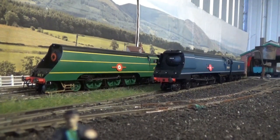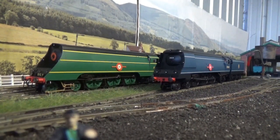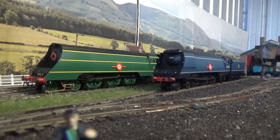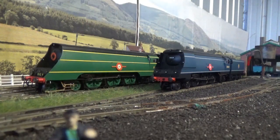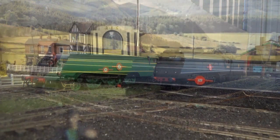And very quickly what I've done is I've taken out my other Air Smooth Merchant Navy 21C3 Royal Mail in the Southern Malachite green livery, and that's just to show you the two different styles of the Air Smooth casing. This is the earlier style of the casing, which is how it looked when they were first built, and then as you see, the Air Smooth casing on East Asiatic Company is how the Merchant Navies look later on, when they changed the Air Smooth casing.